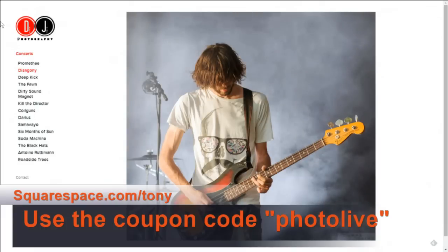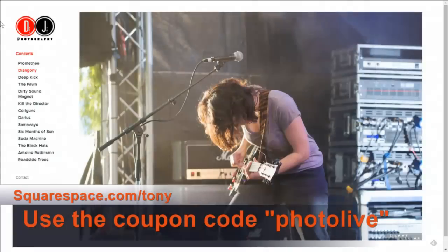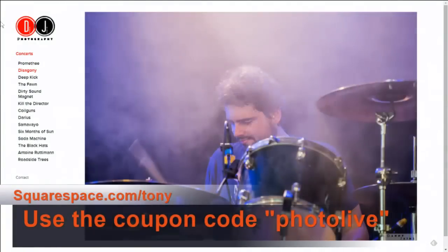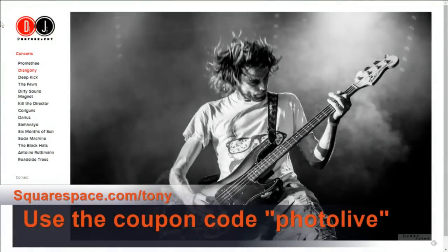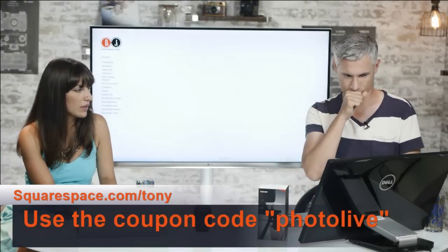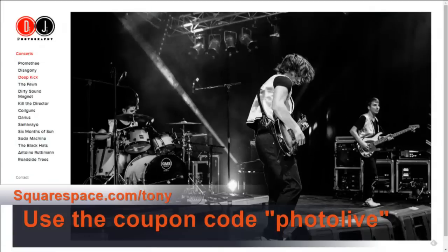This guy is cool. I love the shot with the smoke. Nice, great concert photography. Looking through your portfolio, my guess is that you do just concert photography. If that's not the case, then you definitely would want to mix it up some and keep the opening scene clicking. I've got to see more. Deep kick.